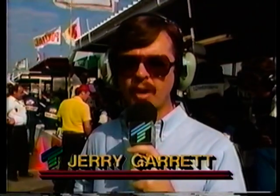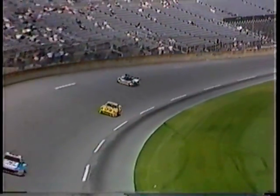Well, Dave, we're going to have one final bit of drama here on pit road in the last half hour of this race. Al Holbert is going to come in unexpectedly for one more fuel stop. I think maybe they're just going to be on the safe side. Let's go to Chris Economaki.